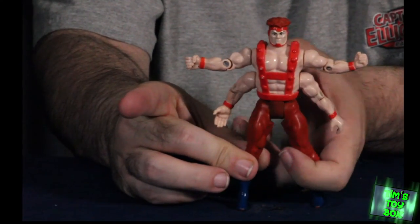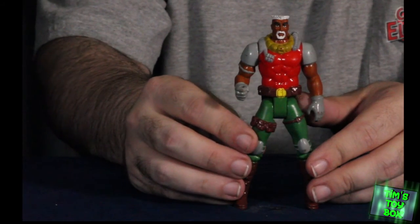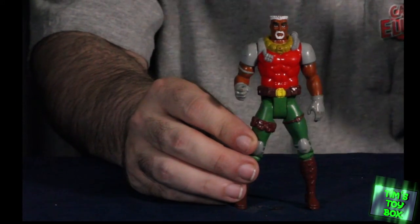This guy was from the Savage Land. His name was Forearm. As you can tell, he has four arms. This was actually pre-Goro too, so Marvel beat him to the punch. Four times.